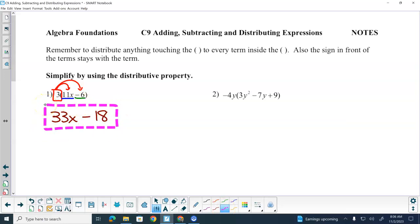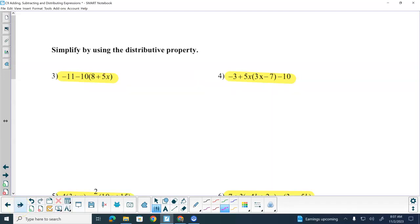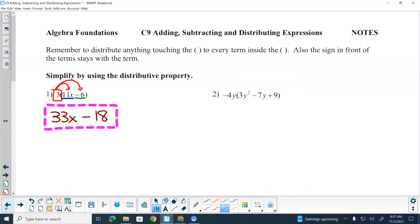Now, one thing I noticed on the C8 homework was we had a set of parentheses that looked like this. I'm just gonna make one up here, but it was like 8 times 1 minus 2y plus 3. Now, before we distribute, what should we have done in that problem? We should have combined their like terms first.